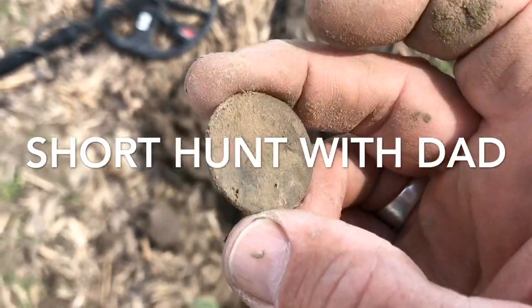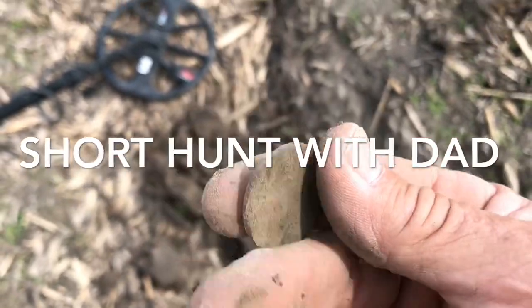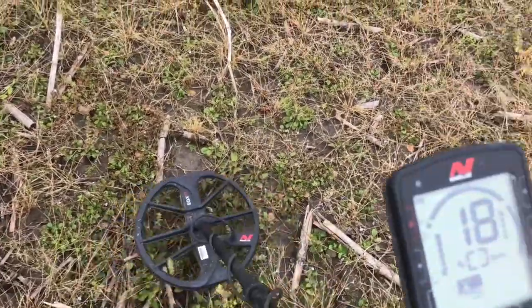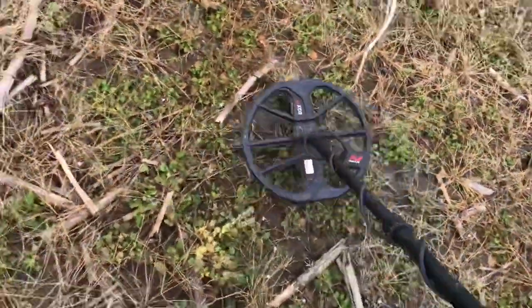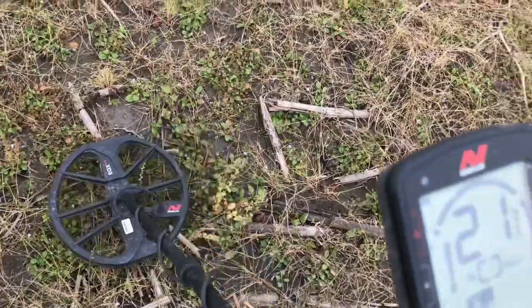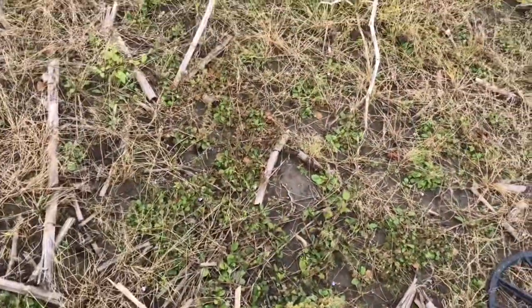Not really sure yet, but I will clean it up and we'll get some pictures of it. Hunting out here in the cane fields. First good signal. Locking on. Got a 16 that way. 18 that way. Let's see what we got.